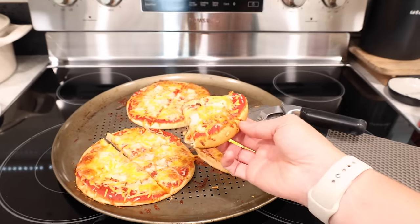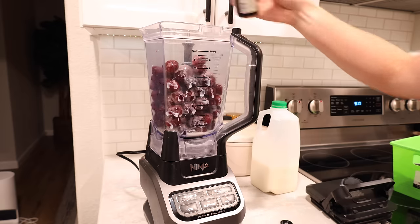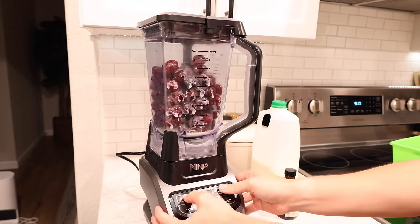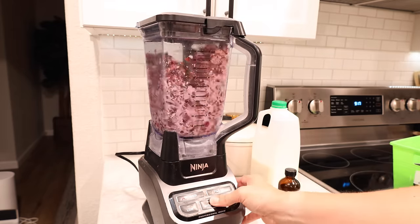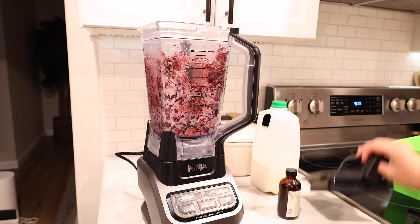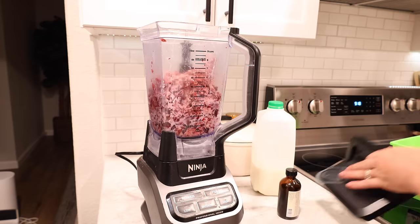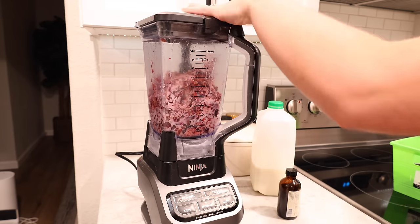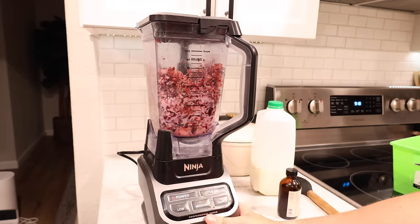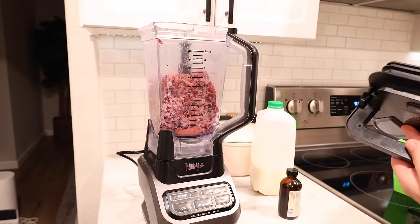The second recipe is a smoothie, and this is our favorite smoothie right now. These are so delicious. If you like cherries, you have to try this smoothie. So first thing you'll put in the blender is your frozen cherries, and then you'll add some milk, a little bit of vanilla extract, a little bit of maple syrup, and then you just blend that together, put it in your cup, eat it with a spoon, and it's such a yummy summertime treat. You have to give this a try.